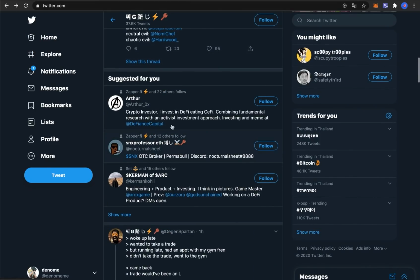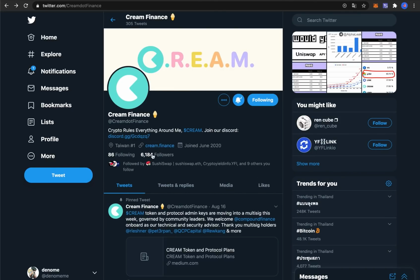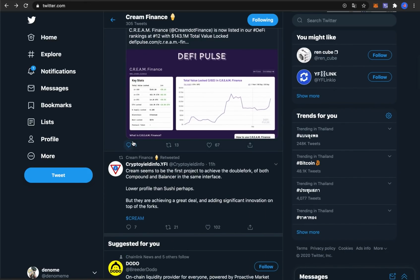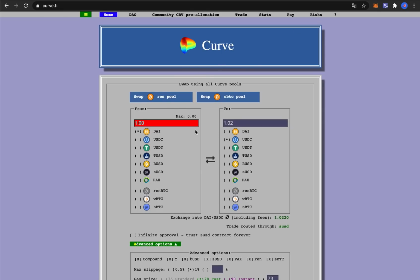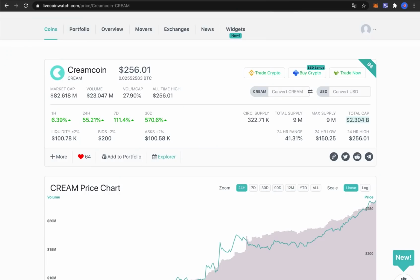Let me see. They have around 6,000 followers on Twitter, and they're making updates all the time. So I do think they are trustworthy, but there are definitely risks involved. But if you want to lever up your stablecoin farming, you can use that one. This is not for people with low capital because of the transaction fees, of course. So only if you are a whale or a semi-whale, you can use cream.finance if you want to.